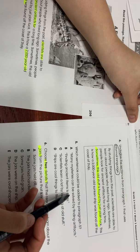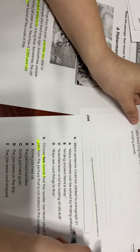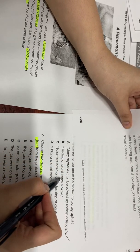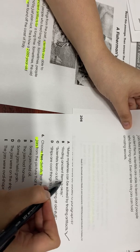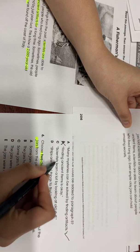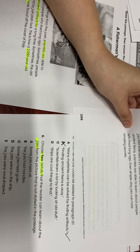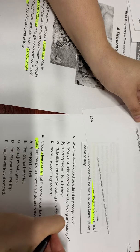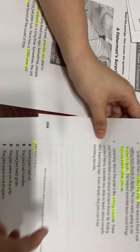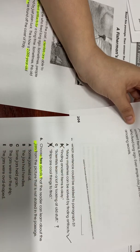Many mysteries can be solved by finding artifacts. I would say that might be correct. Many mysteries, kind of like amazing secrets, right? Finding ancient items is okay. Would you say that here? I wouldn't say that. Scientists learn a lot by looking at old stuff. That sounds kind of right to me too. That might be it. Ships are cool things to find. If you were writing a passage, would you say, ships are cool things to find? That sounds really informal to me. I don't think that's the one.